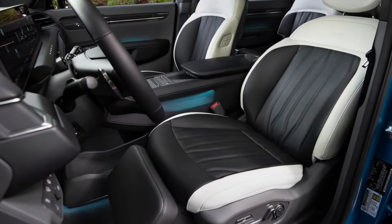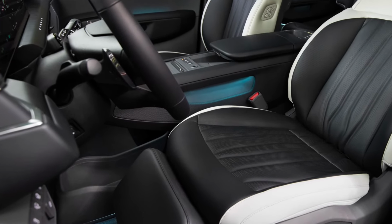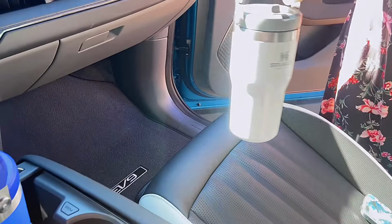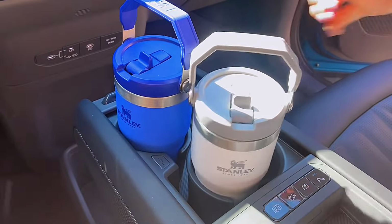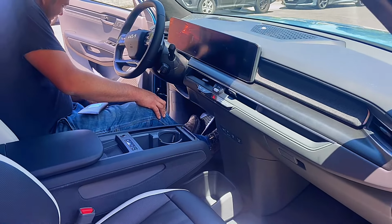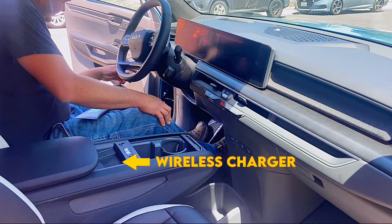I love this center console that gives you plenty of space for your cup holders, or you could push the cup holders in and have even more space for something else that you want next to the cups. Maybe you want one cup, but then you want space for maybe a phone or a small purse. But remember, there's also a wireless charger right down through the center that will charge your phone as you're driving, keep it nice and safe and secure.